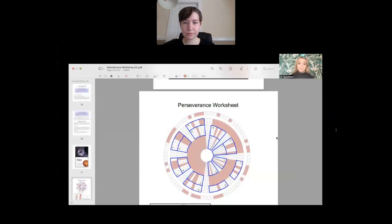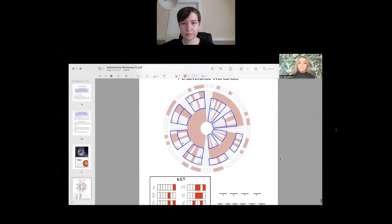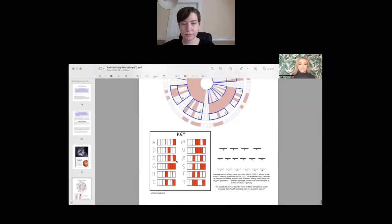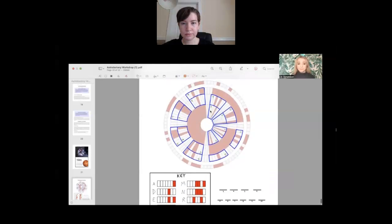On the last page of your packet, you'll find the Perseverance worksheet. The Perseverance worksheet contains a secret coded message left by NASA scientists and engineers. In the secret coded message, there are 3 words and 16 letters. To decode each of the letters, we'll have to match up each of the blue boxes that are numbered to the values on the key over here. I'll get you started with the first 2.